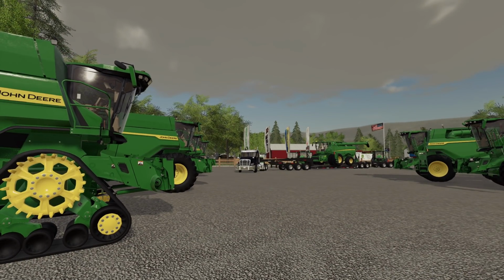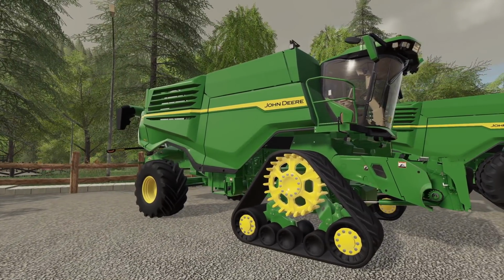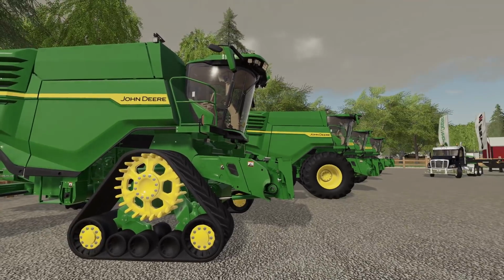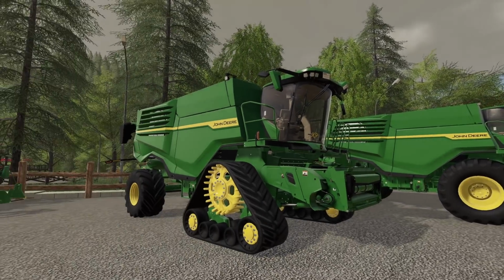You know what? No more Star Farm going on here. We're going crazy with the X9, guys. Is it worth it? That's debatable. Definitely debatable, but we're buying it regardless. Let's get this thing unloaded. We'll trade this thing in. Get the X9 loaded up.